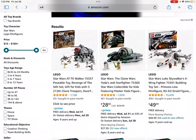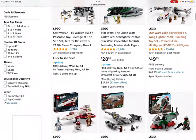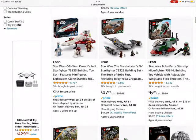Then we get to the LEGO Luke Skywalker's X-Wing Fighter. So this set is actually already retired. It is still selling for retail price though, which is a little unfortunate because I have a few of these in my collection. I thought it would do better, but I'm going to hold on to them and hopefully they go up in value by a decent margin.